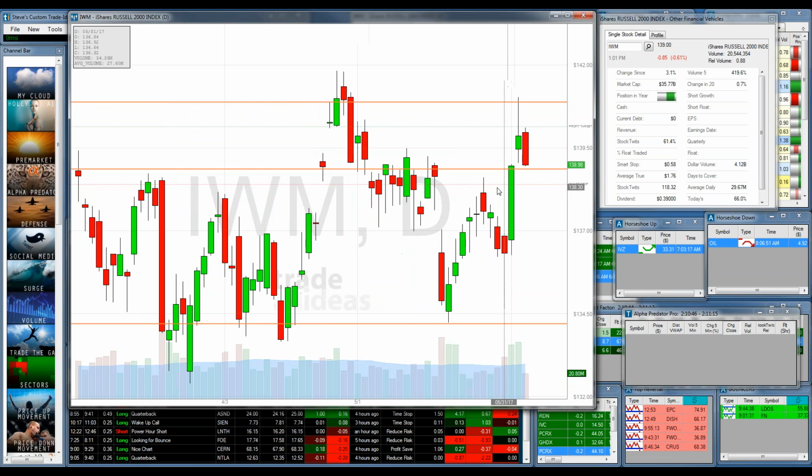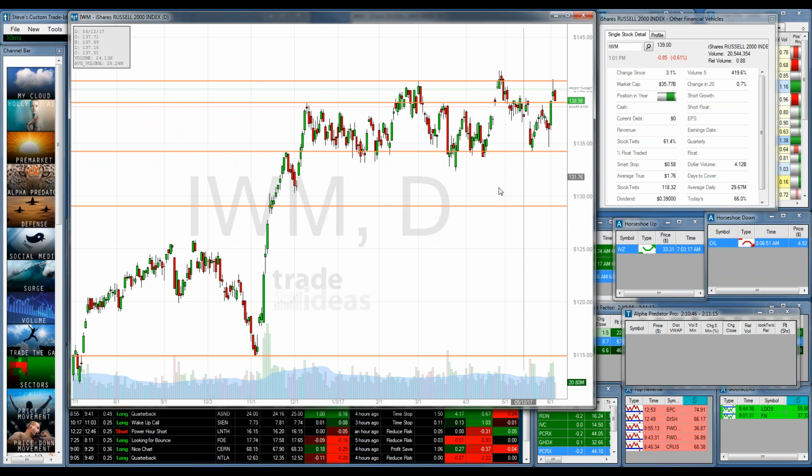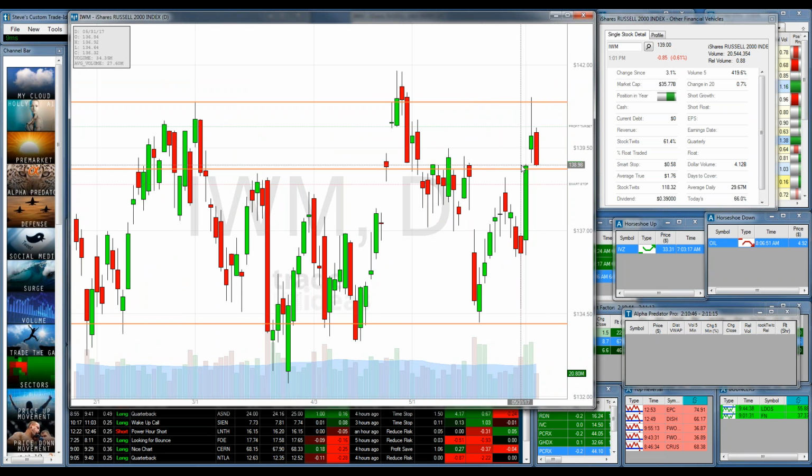This is the Russell 2000. It's been confusing a lot of people trying to figure out what this thing wants to do, but it's basically been just a mess since late January, early February, back and forth. It can't really find its way out of its own ranges, and then dips again.